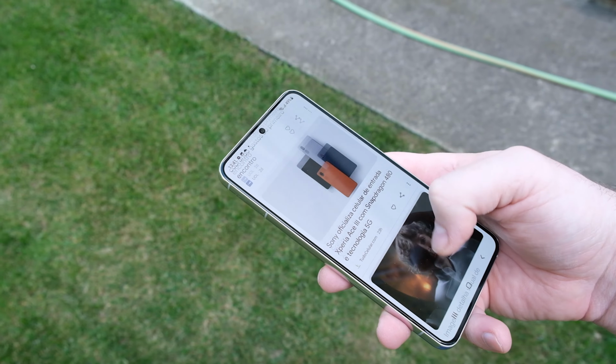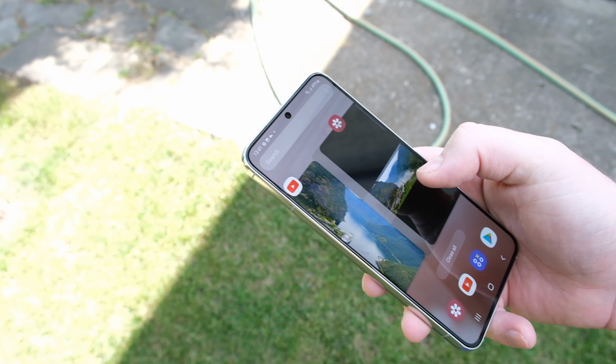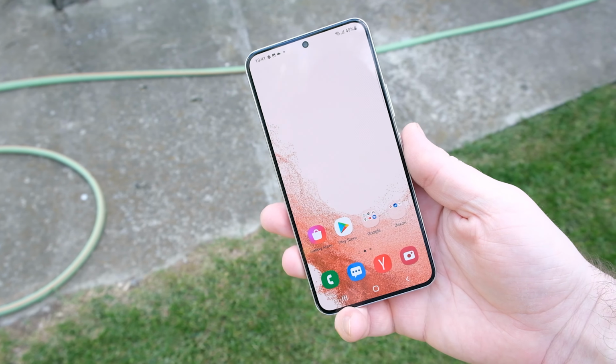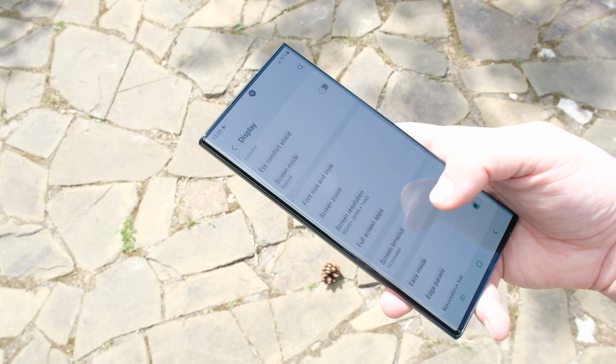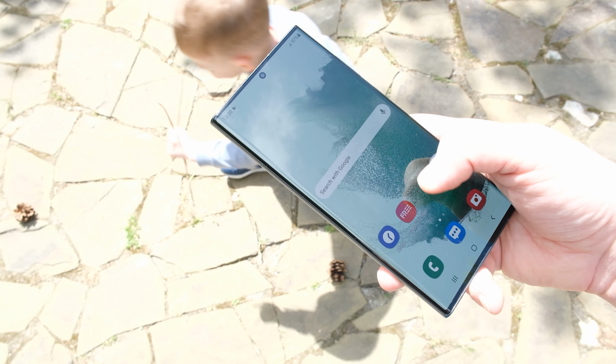For comparison, the iPhone 13 Pro Max can max out at 1200 nits. Therefore, most of the time you will be more than satisfied with the brightness of the S22. Although what the S22 Plus and S22 Ultra offer is absolutely amazing. I have never seen such readability of the display even under direct sunlight.